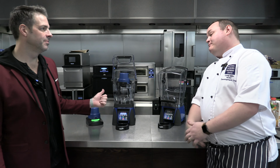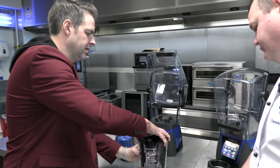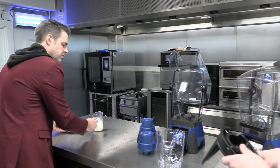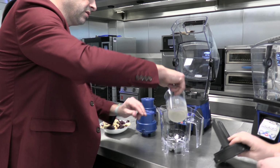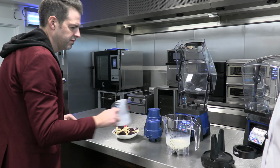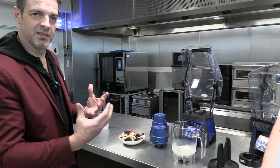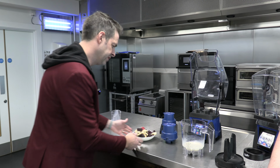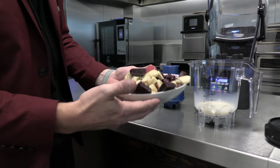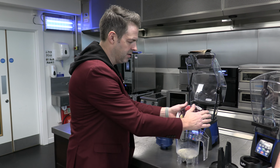Should we blend something? Let's give it a go. Let's do it. See what we got. Great. Excellent. So I'm going to do an acai bowl. This is all frozen fruits. We're going to put the liquid in first because liquid always needs to go in first. Top tip. Always put your liquid in first. You want the liquid surrounding the blade so it has something to move through, and then all the ingredients are funneling their way down. And then this is just an absolute ton of frozen ingredients. That's frozen acai, bananas, strawberries, and blueberries.